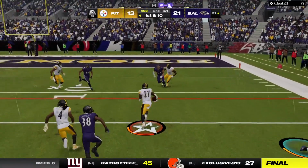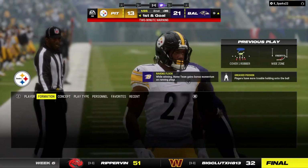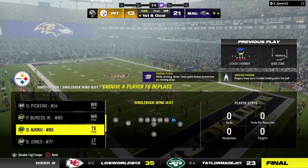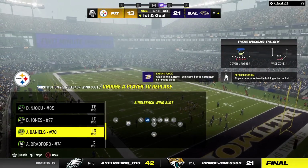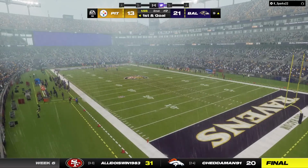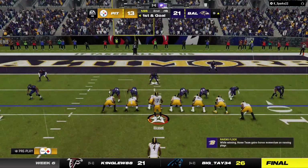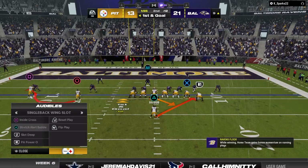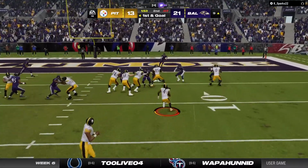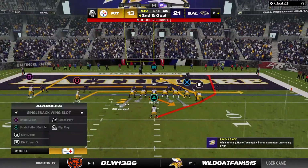First and 10, it's Pierce. And he gets it inside the 10 to the 9. 1:55 left to go in the first half of play. What a waste of time. On the jump. They'll try and run for it on 1st and goal. Down at the 2. Broke through first contact, but ultimately stopped shy of the goal line.